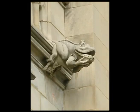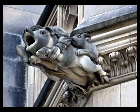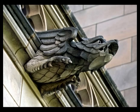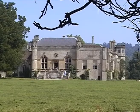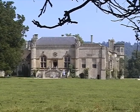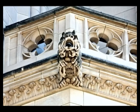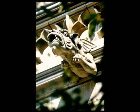From their origins, thousands of years ago to the present day, gargoyles have retained their ability to hold our attention. We still smile at their appearance and wonder at their meaning. So next time you're on holiday or a day out, look up. You might find you're being watched.